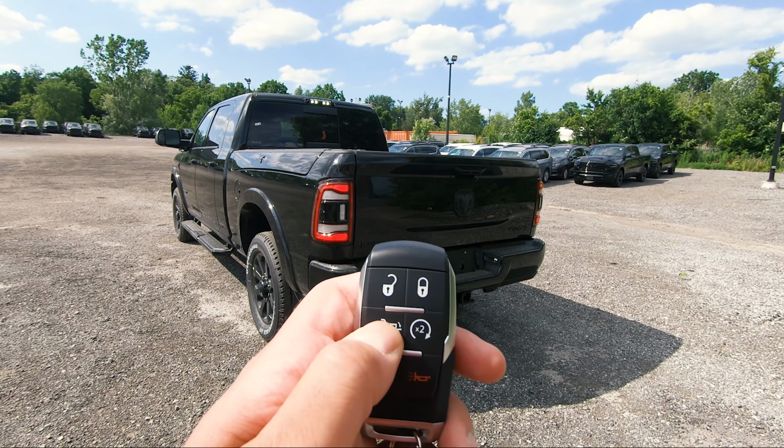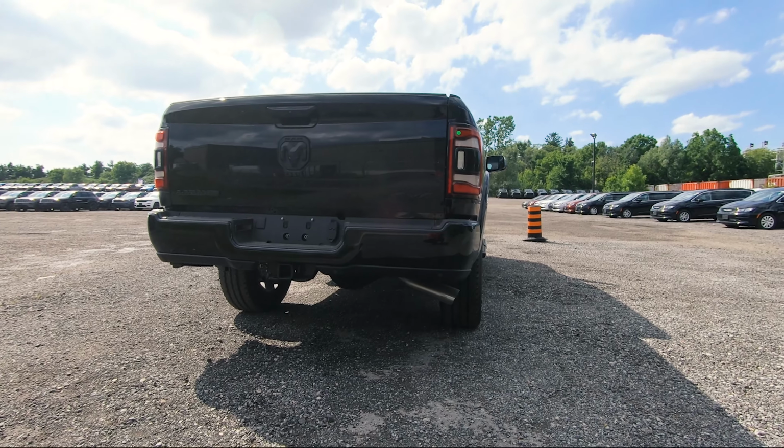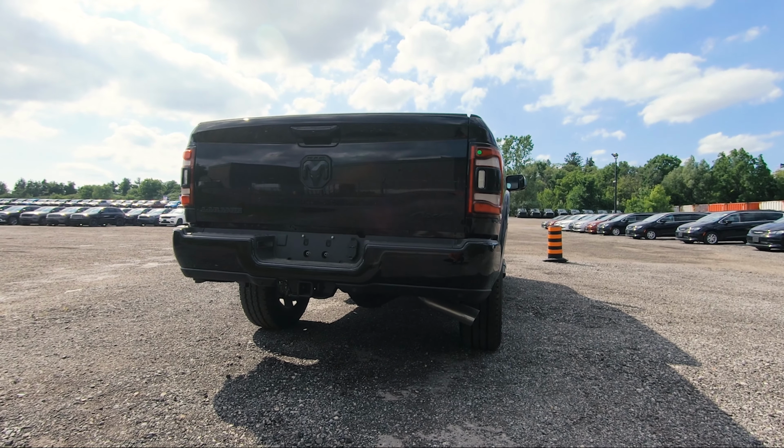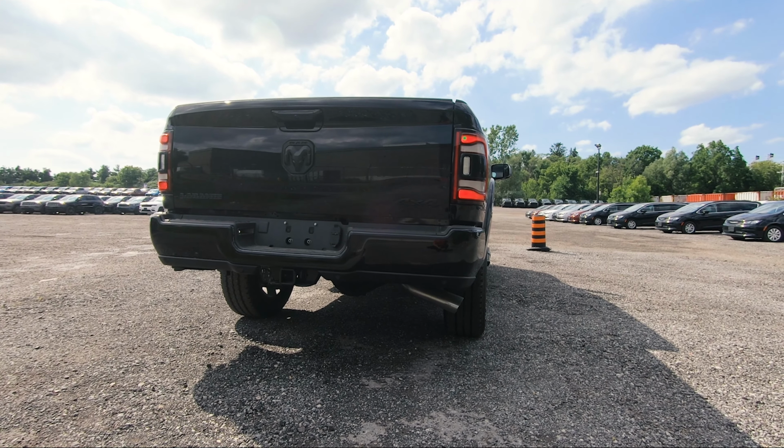To open your tailgate, you double tap and it opens softly. And to hear what this bad boy sounds like, you double tap, give it a second, and the turbo diesel comes to life.